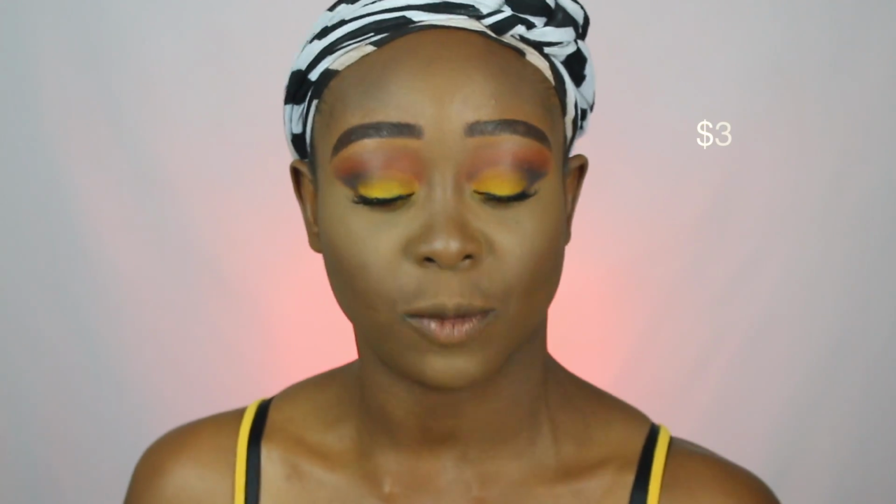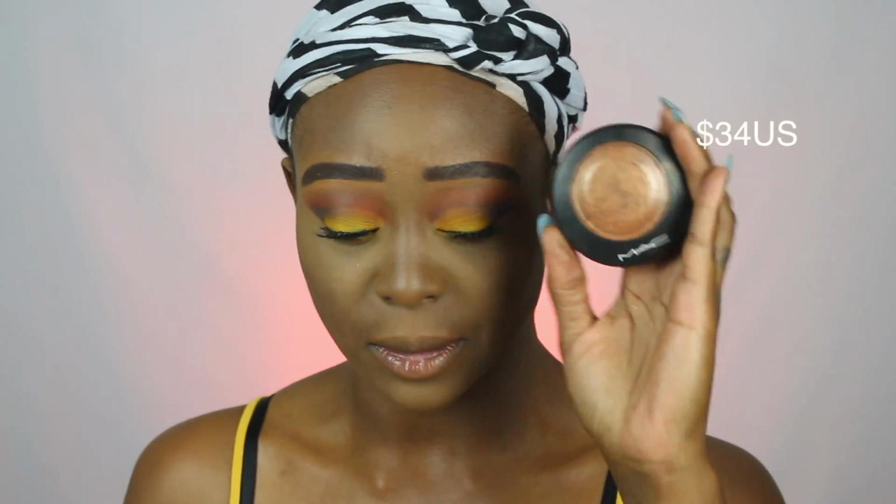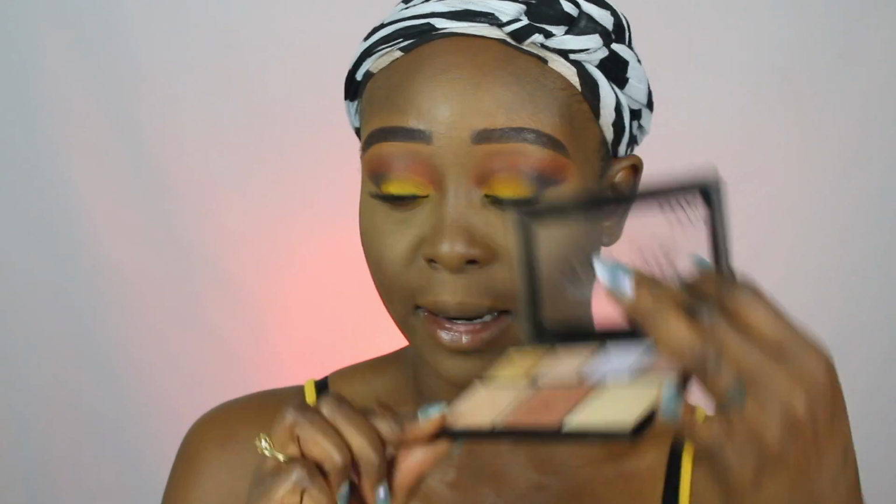And for the expensive one, this one is from MAC. This is the Gold Deposit. I am in love. I love that one so much. It makes me feel so rich, so fancy and bougie at the same time. I love it so much. But I'm going to go in with the NYX and I'm going to take this golden shade down here. I don't know if you could see it on camera, but it's very golden.